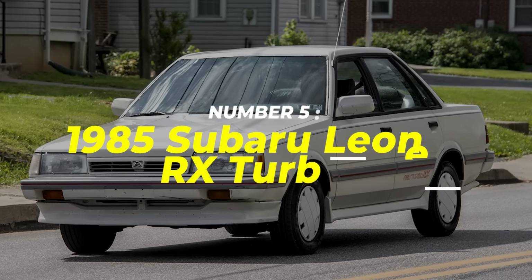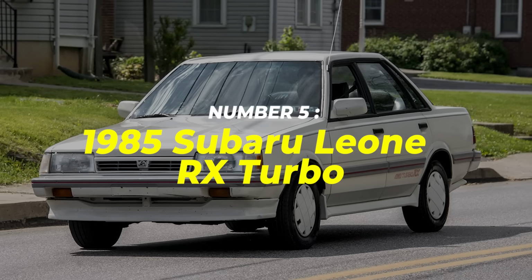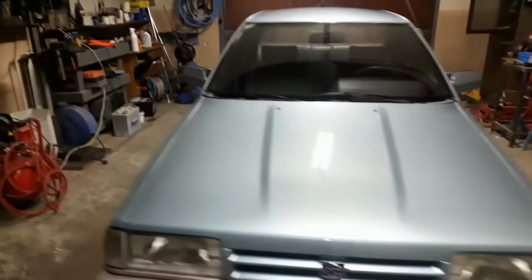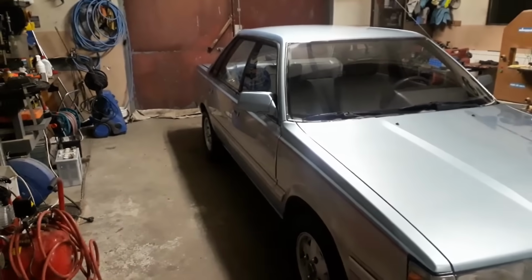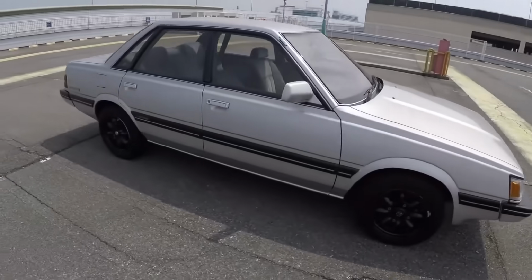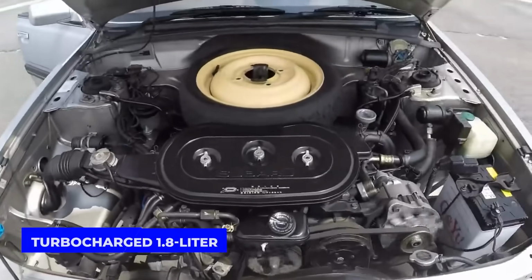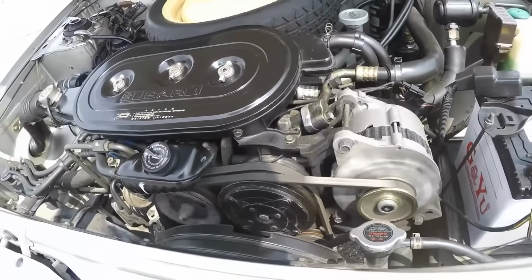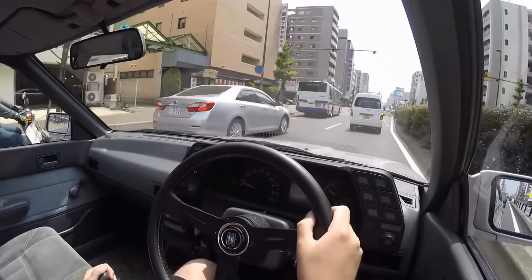Number 5. 1985 Subaru Leone RX Turbo. Following the Honda Prelude 2.0C, we have the 1985 Subaru Leone RX Turbo, a car that's a true underdog in the world of Japanese sleepers. With its all-wheel drive system and turbocharged 1.8-liter engine, the Leone RX Turbo could handle rough conditions while still delivering a surprising punch on the open road.